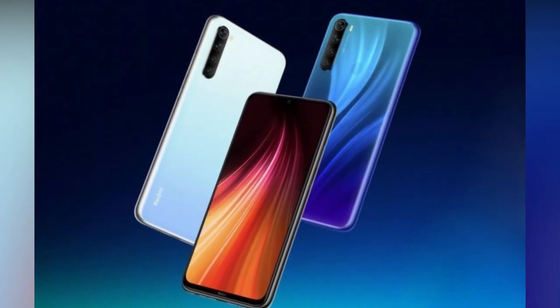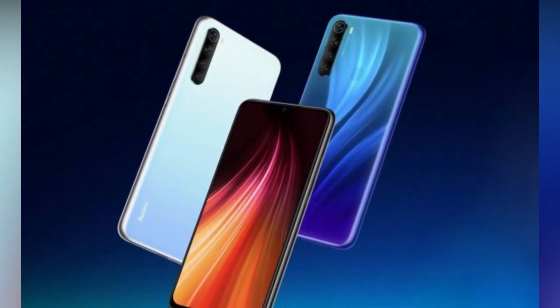So, that is all about the new Xiaomi Redmi Note 8 and the Xiaomi Redmi Note 8 Pro.